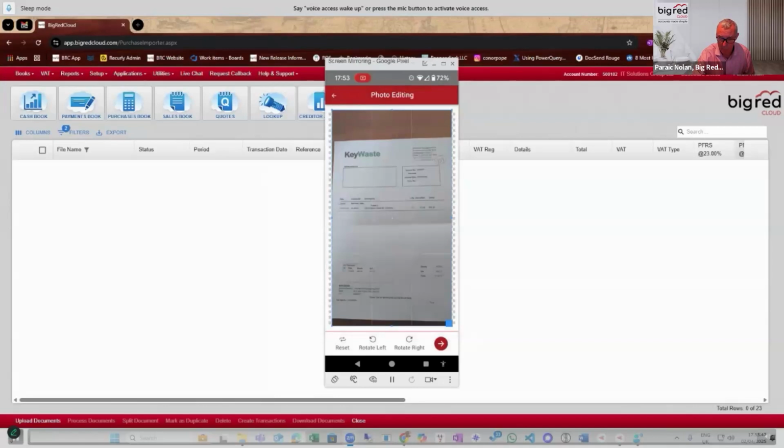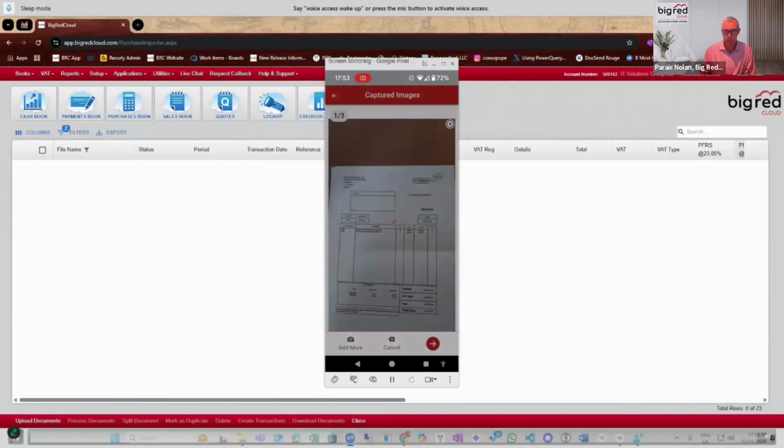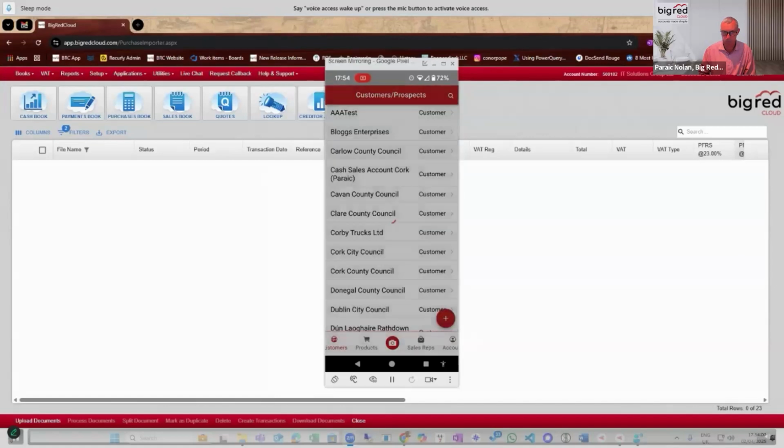I can now click next. I can either upload and process, which means it'll send it up to our cloud, but also process it to understand what's on it, or upload only if we want to process at a later stage, or I can cancel the whole operation. So let me go ahead and upload and process. I get a message that it was uploaded successfully. So that's my bit on the phone done. Let me take my phone screen away.